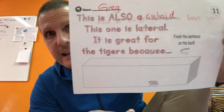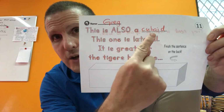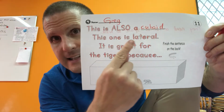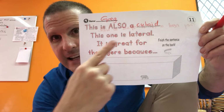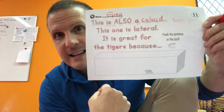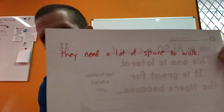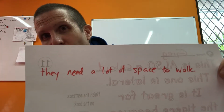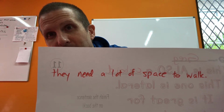Okay, this is number 11. Number 11 says, this is also a cuboid. This one is lateral. Lateral means it's flat. It is great for the tigers because then on the back, they need a lot of space to walk. They need a lot of space to walk.